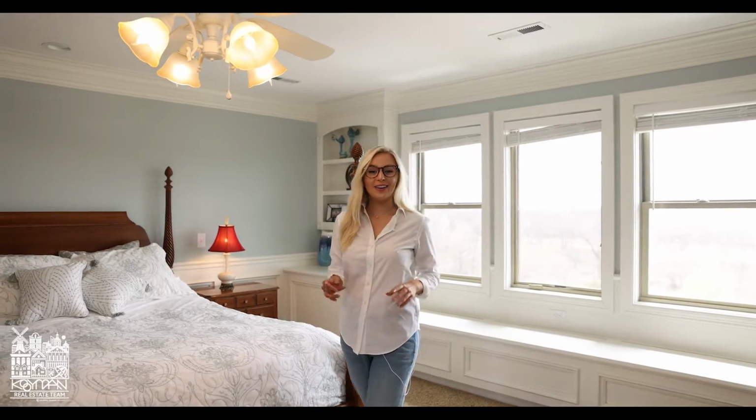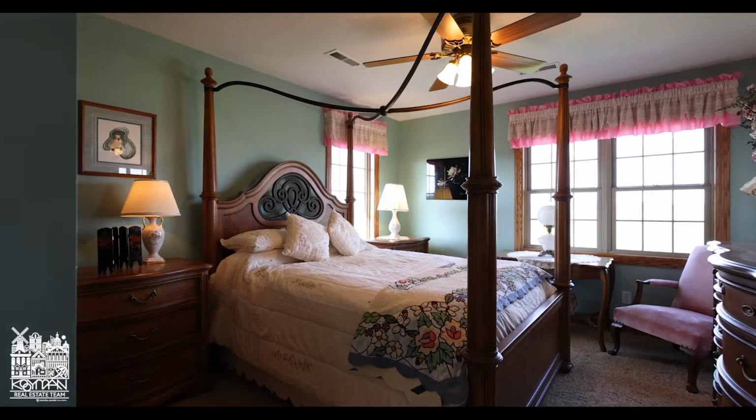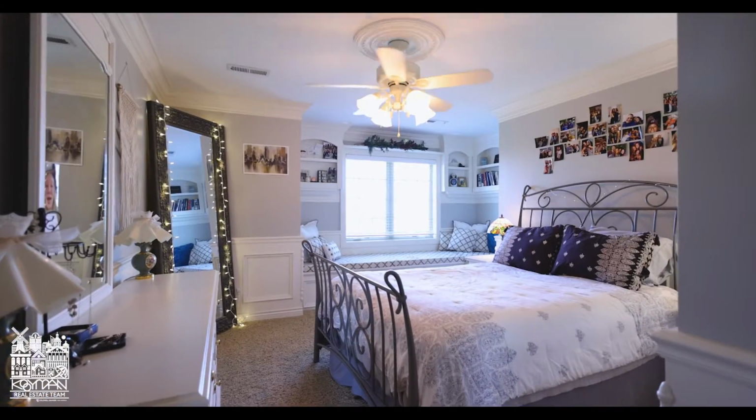Just off the reading nook, you'll find the light-filled primary bedroom with five-piece ensuite and dual closets. If it were up to me, it'd be one shoe closet and one clothing closet. Down the hall, you'll find three more bedrooms and a full bath.